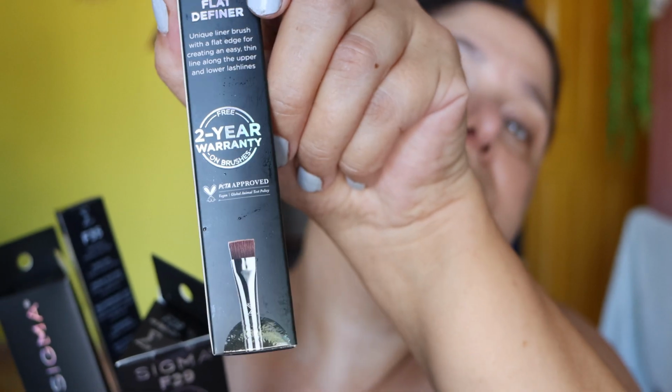The F29 High Definition Bronzing brush. The E15 Flat Definer brush. The F12 Setting Powder brush. The F47 Multitasker brush. The F79 Concealer Blend Kabuki brush. The E35 Tapered Blending brush. And the E54 Medium Sweeper brush.